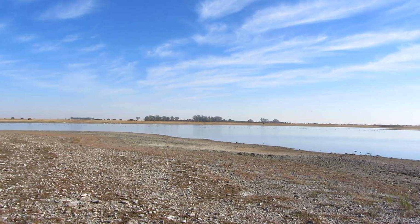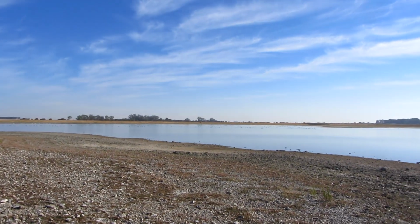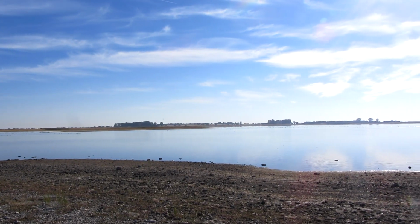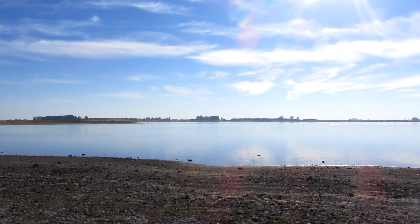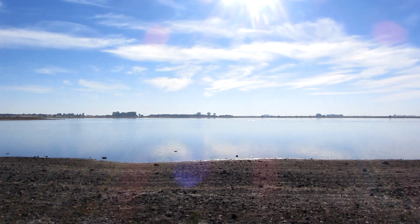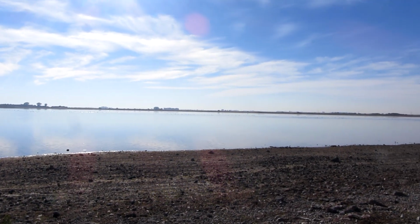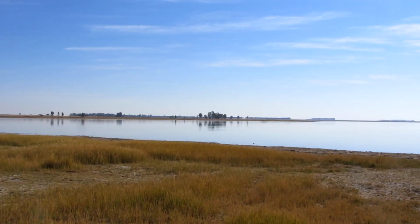Barberspan is a large pan, 6 by 4 kilometers, covering 3,200 hectares, of which up to 2,000 hectares could be underwater with a maximum depth of 11 meters. The reserve is surrounded by hundreds of seasonal pans, most of which dry up during winter.